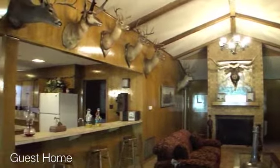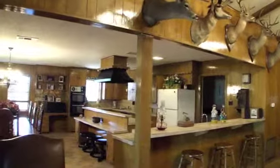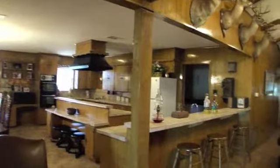The attached guest home has its own living area with a fireplace, kitchen, and dining room, and 11 bedrooms, each with their own bathroom, ceramic tile flooring and carpet throughout.